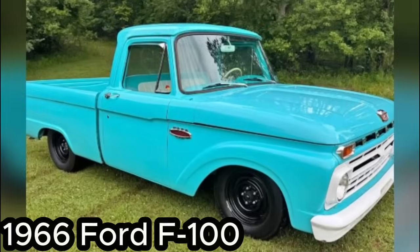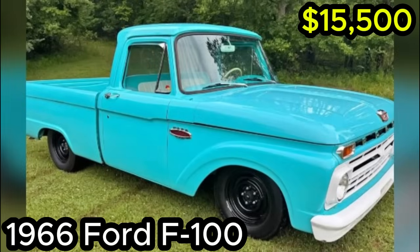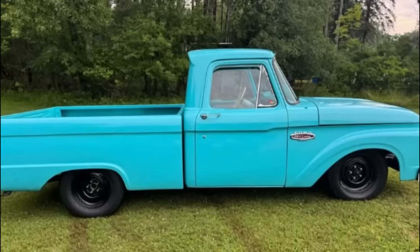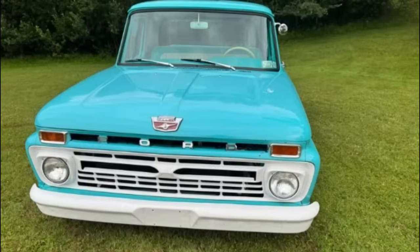Number 7. The 1966 Ford F-100, $15,500. Elma, New York. Up next is a true blend of classic Ford styling with serious Chevy muscle under the hood. A custom 1966 Ford F-100, listed at $15,500 or best offer. Coming out of Elma, New York. This isn't your average old-school pickup.